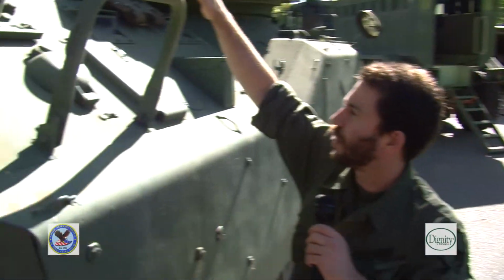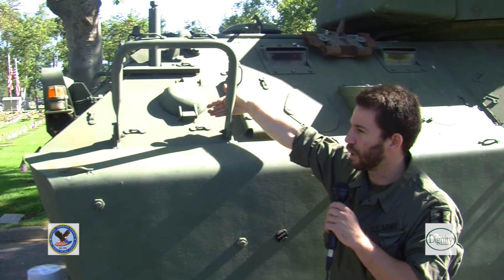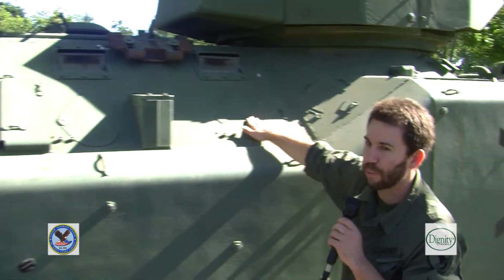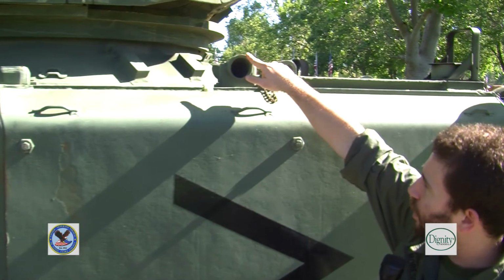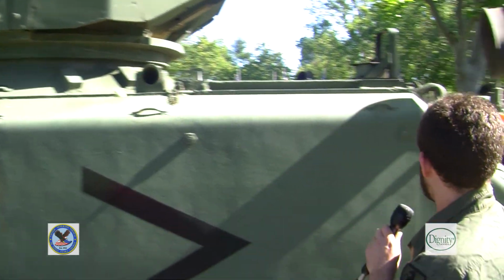You have various little equipment racks right here where you can either store packs and other types of equipment, or just use them as a handhold. Once again, you have more of the firing ports here. This right here is the part of the ammunition feed for the 25mm. The shells eject here and just fall harmlessly off the side of the tank.